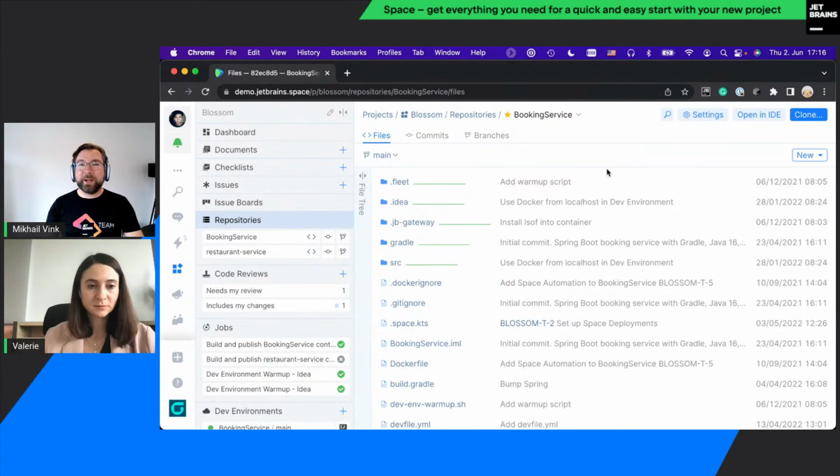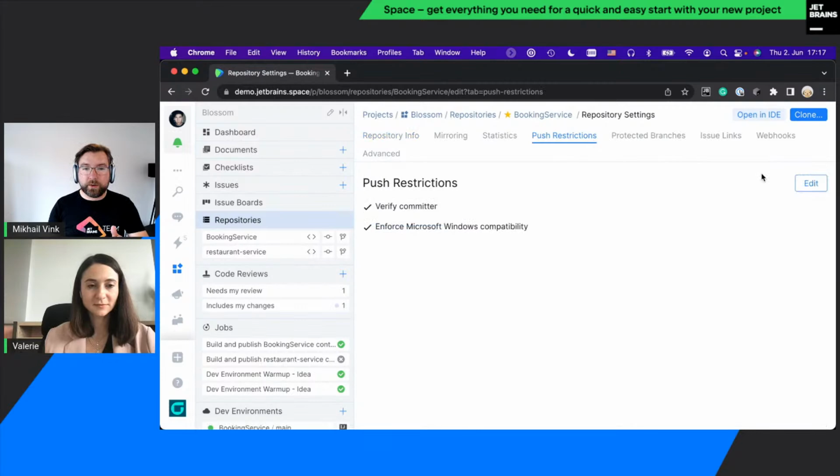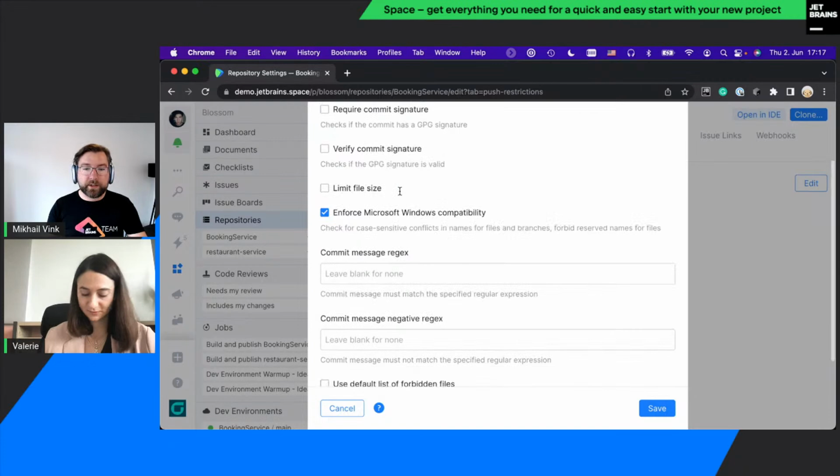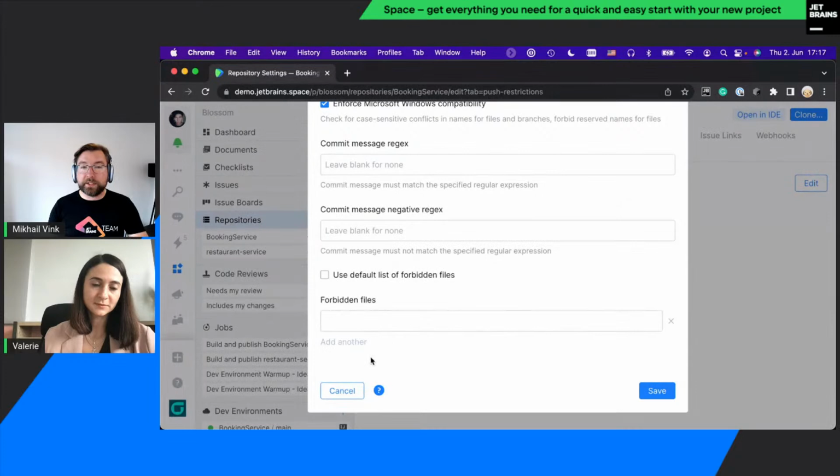So what we can do in this regard is, in the repository settings, create a couple of things. First of all, we can get push restrictions depending on some configurations, like only verified committer, commit message compliance, and even some forbidden files if you don't want people to submit them. For example, keys, like your SSH keys, or some of the secrets.